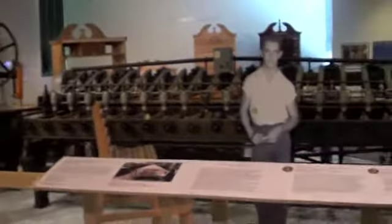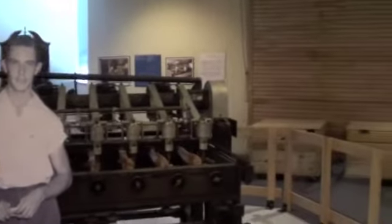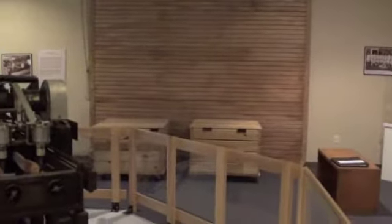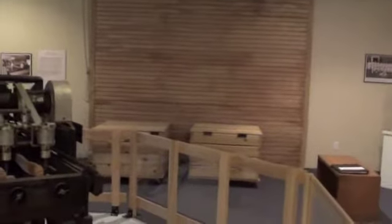And so what we've tried to incorporate in this experience is, as you can hear, you can see the furniture noises that may have happened in a furniture factory. So that's what we want you to feel when you walk in here. It's like you're in the middle.